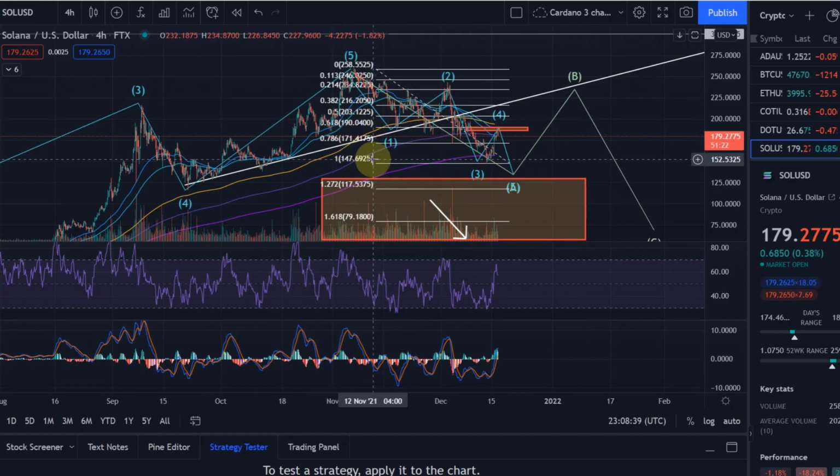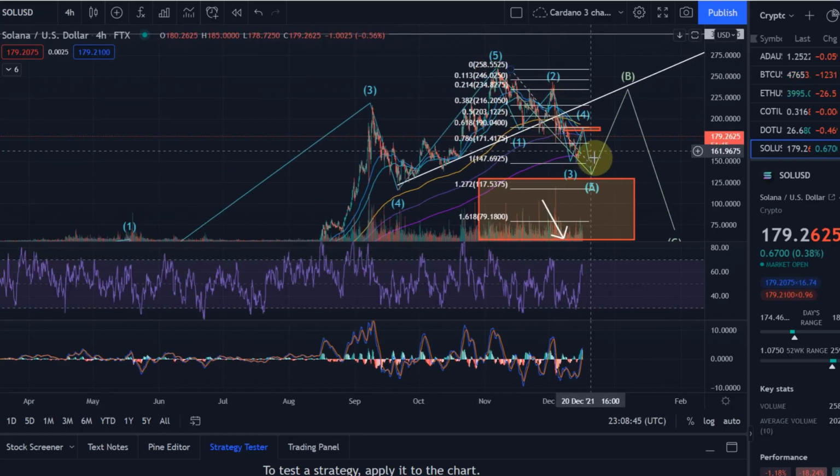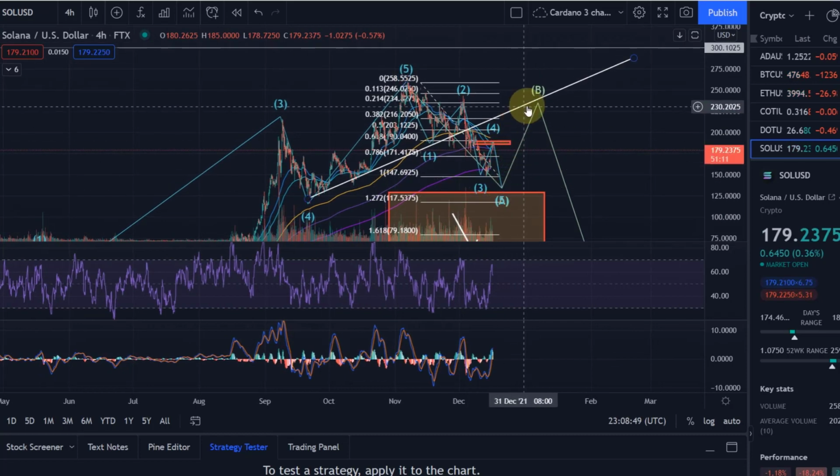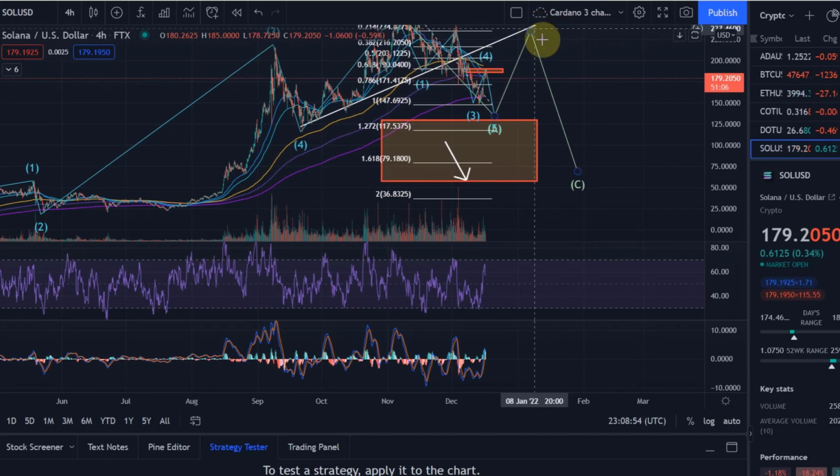Yesterday I showed you that I think we are currently in a 1, 2, 3, 4, 5 pattern to the downside, an impulsive move to the downside, basically a wave A before we are going up in a wave B. This wave B will consist of 3 waves, whereas the wave C will consist of 5 waves again. I think this will be the target area, sitting between $55 and $130 roughly.